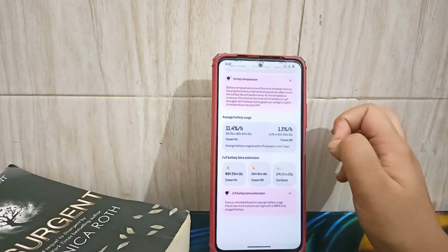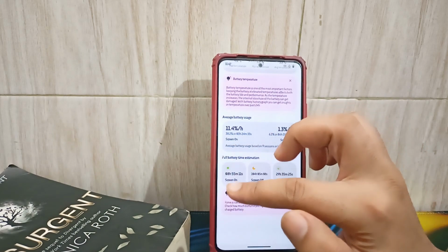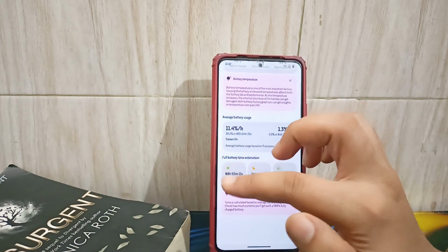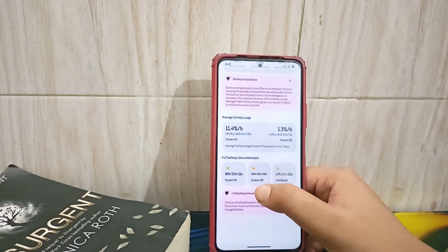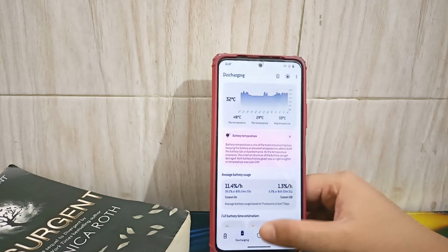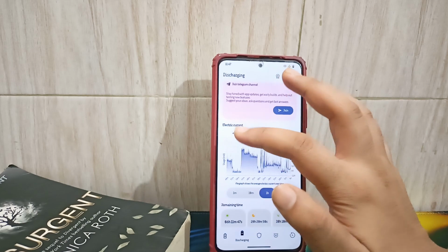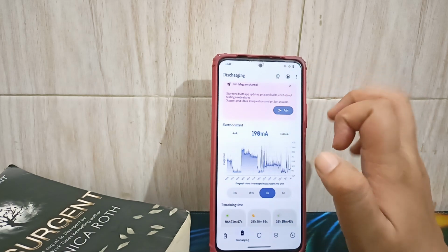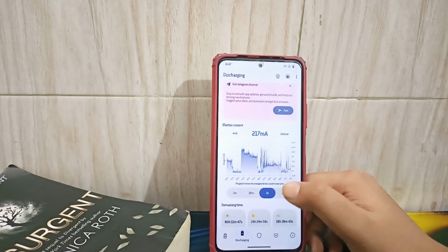Now starting with the battery backup of this ROM, as you can see we are getting like 8 hours and 55 minutes of screen on time, around 9 hours of screen on time with 104 hours of screen off time and 29 hours of combined time. And as you can see it has a deep sleep of 4 milliamp hours. That means the battery is working just fine and there is no problem with the battery backup of this ROM.